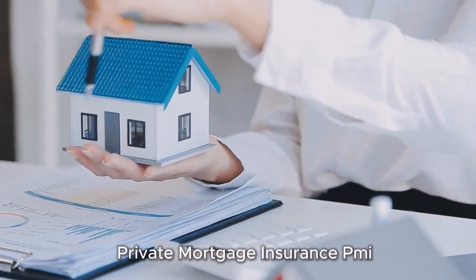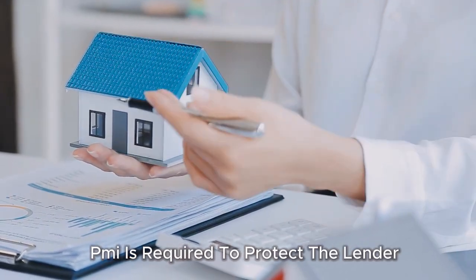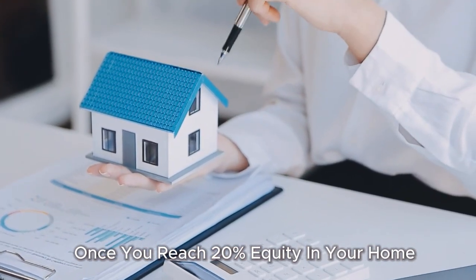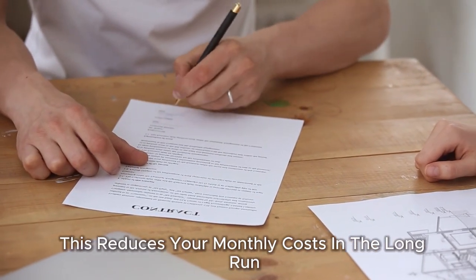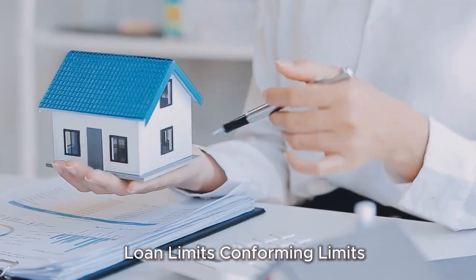Private mortgage insurance, PMI. If your down payment is under 20%, PMI is required to protect the lender. A significant advantage is that PMI can often be canceled once you reach 20% equity in your home through payments or increased home value. This reduces your monthly costs in the long run, unlike some other loan types where mortgage insurance may last longer. Loan limits.